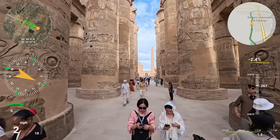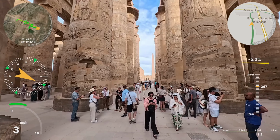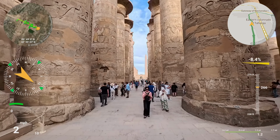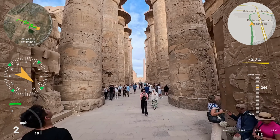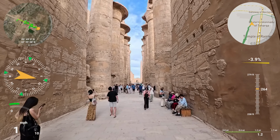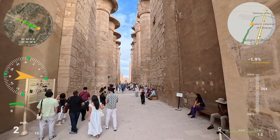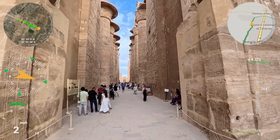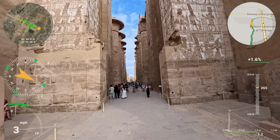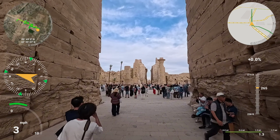From the unbelievable scale of that Great Hypostyle Hall to those towering obelisks reaching for the sky. And even in the hidden stories, like those reused blocks we talked about, Karnak just offers this completely unique window into the past. You can literally walk through history there. Which brings up maybe a final thought for you to consider, especially if you're thinking about making the trip. Just try to imagine the sheer scale of human effort, the unwavering devotion needed to build something this immense without any modern technology. What must it have felt like?